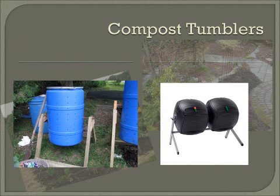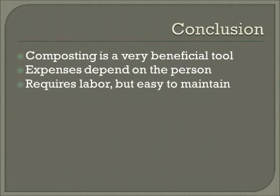Now, depending on your money situation, you will either decide to make your own in order to save money, or you will spare the labor and just buy one from a store. However, it is worth noting that this could cost you from $50 to $200, depending on how efficient the tumbler you buy is. In conclusion, we have discovered that composting is a very beneficial tool with a cost that depends on the person, and even though it requires labor, it is worth it in the end, as not only are you better off economically but environmentally as well.